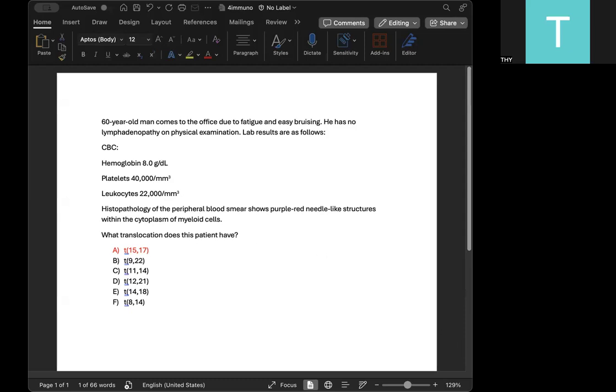As I said before, it's more common in 15 to 30-year-olds, but hey, it's possible in a 60-year-old man as well. The second answer choice, t(9;22), that's CML, or chronic myeloid leukemia.